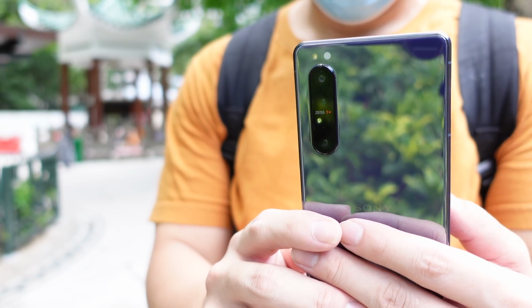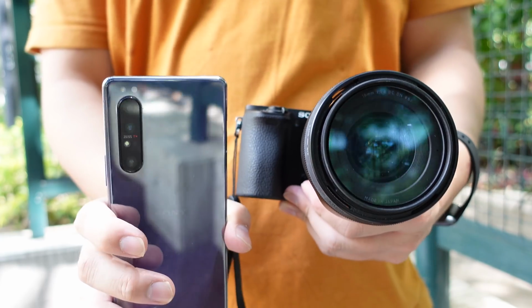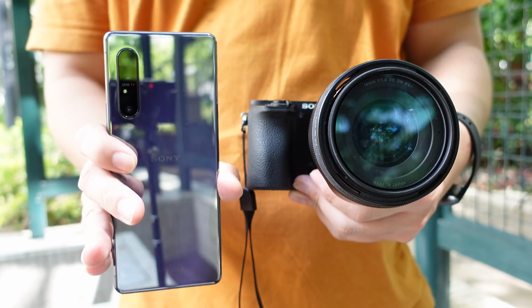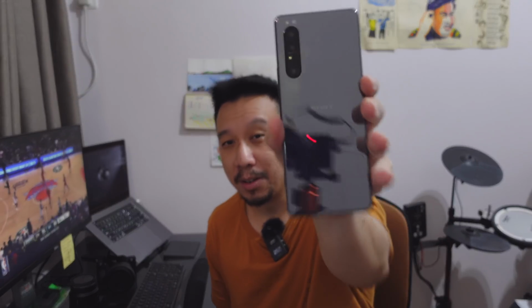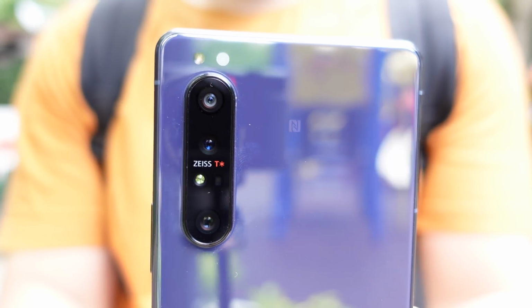So the reason this phone is able to have the arguably two biggest selling points of getting a Sony camera is because the same engineers who helped design Sony's A series of cameras helped work on this phone. Like Sony's mobile line actually asked the engineers of the digital cameras to come help them build the Xperia 1 Mark II.